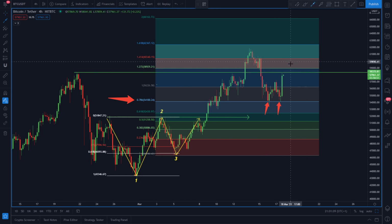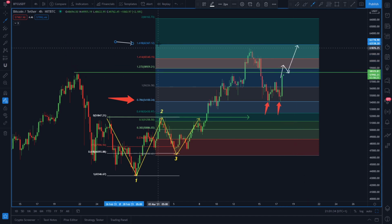So if the price of Bitcoin does manage to find support above this line, because not only is it the previous high structure, the CPR's monthly R1 line is also exactly around the previous high structure. So right now, around 58,300, 58,400 we could be seeing a very strong resistance line, but if we manage to break out of it, then I will be focusing more on this 1.618 Fibonacci extension level. That is going to be around the 62,300 price level.